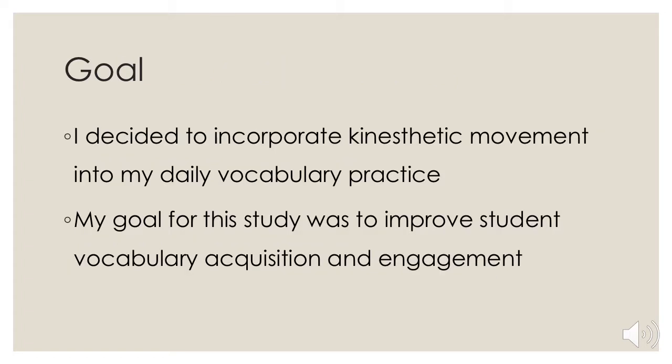These questions and problems led me to my decision to incorporate kinesthetic movement into my daily vocabulary practice. My goal for this study was to improve student vocabulary acquisition and their engagement during practice.